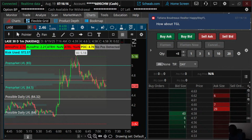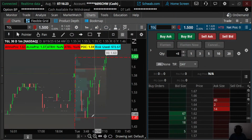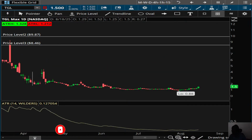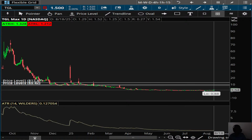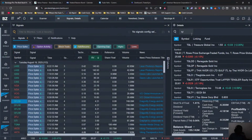All right. Tatiana's called out TGL. TGL, let's jump over there. Let's do a little deep dive over here. Let's take a glimpse over to the daily chart on TGL. Okay, so TGL closed yesterday at 150. It is now up to 163. Let's go look at what's going on here. TGL.